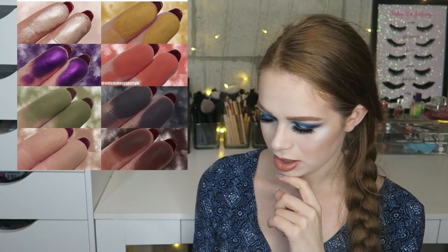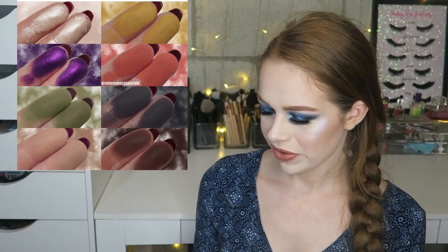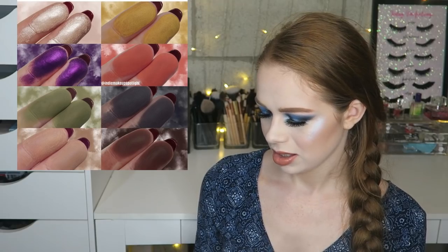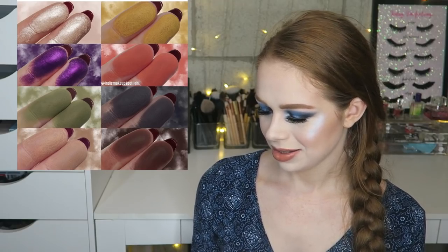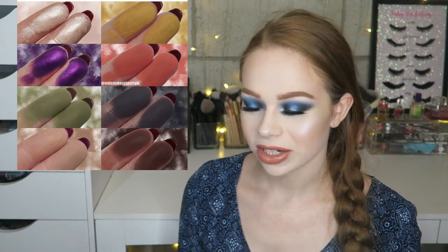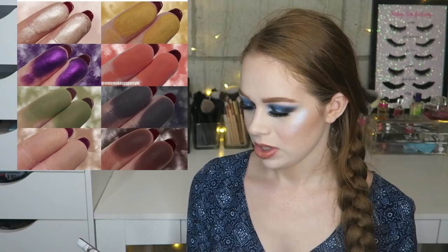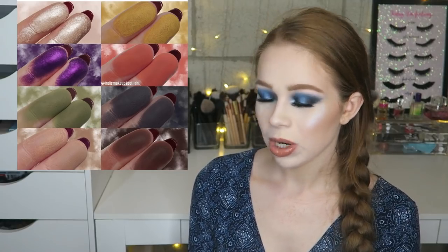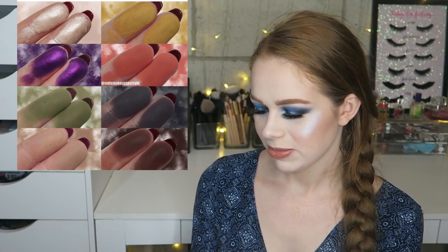I'm not sure. I think it's definitely more of an interesting color scheme, and I like, I don't know, I guess I like 6 of the shades. No, I don't know if I'm gonna get it or not. I'll definitely be interested to hear what your guys' thoughts are on the palette. I could probably dupe all of these in my collection already, and I'm trying to be a smarter consumer.